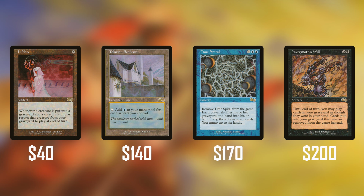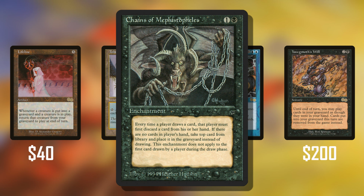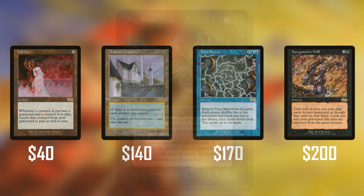But then we talk about my personal favorite card from this set. If there's one card that I think has the most potential long term, it's Yawgmoth's Will, and it's already at $200. We have other cards that try to imitate it, but they're never going to come close. So I would say that this is close to being one of those black spells from Legends. You know, Chains of Mephistopheles, The Abyss, Nethervoid. In 5 years, I think Yawgmoth's Will is capable of being where those are right now.